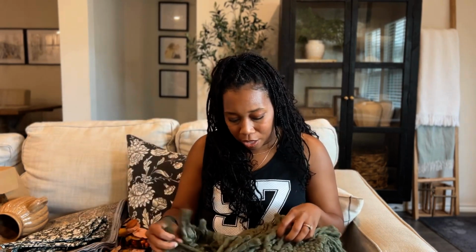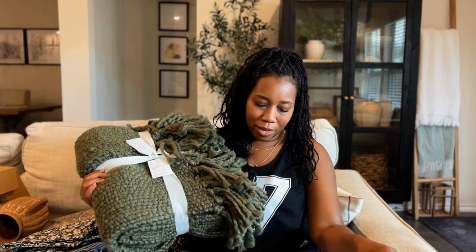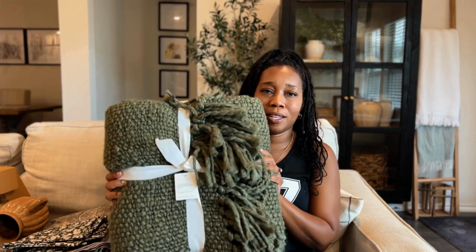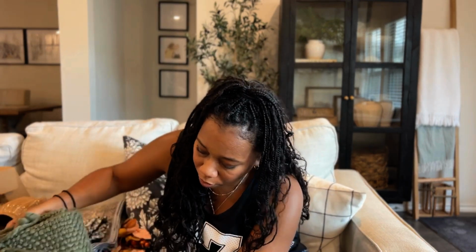Oh, and then the green tone. I'm loving the dark green. I'm loving the tassels on the ends. To me, this is not really a throw that you necessarily use per se. It's more for decoration, but I just love it. It just feels so nice. So worth the price, in my opinion. So that is from Pottery Barn.